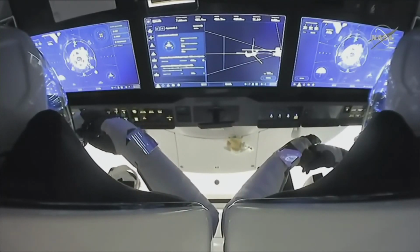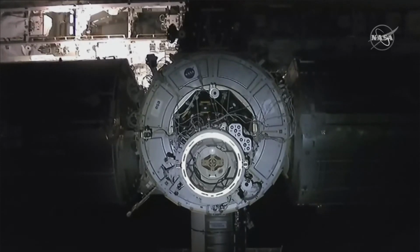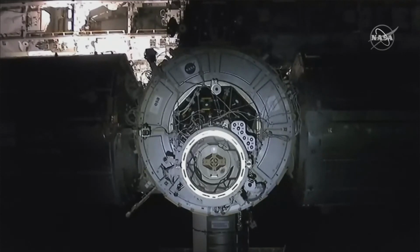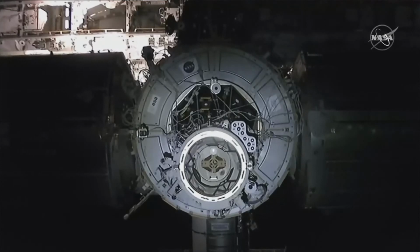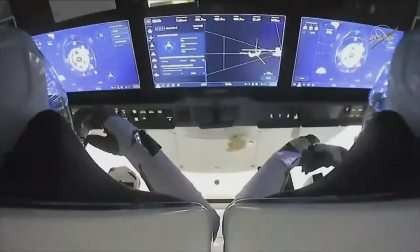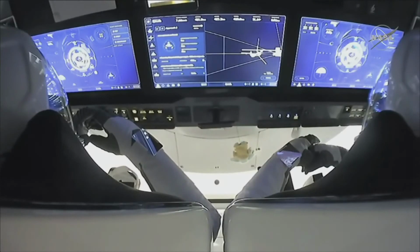We are now about 15 meters away, just about 3 minutes from docking. Very slow, deliberate, steady movements for Crew Dragon making its way to the International Space Station. We'll be looking for soft capture first, with the soft capture ring already extended. Once we have soft capture, the ring will retract and bring us into a hard capture. That should take about 13 minutes for that entire process, firmly securing us to the International Space Station. And then we'll move into leak checks.